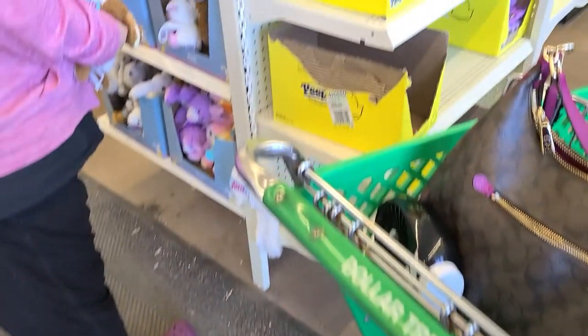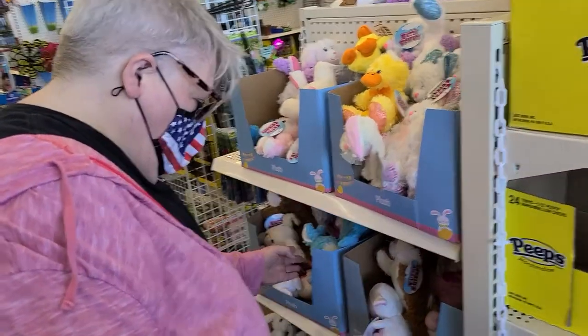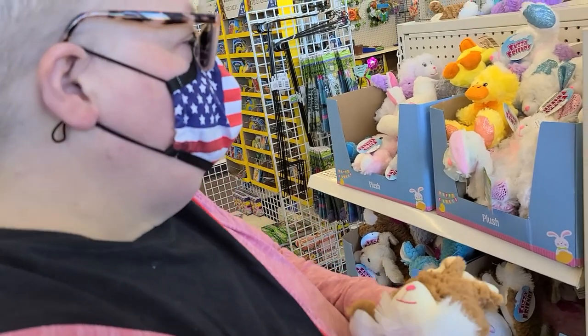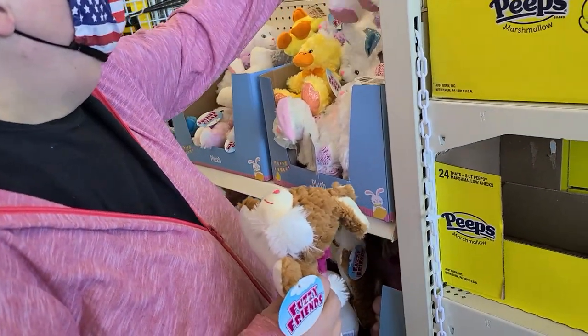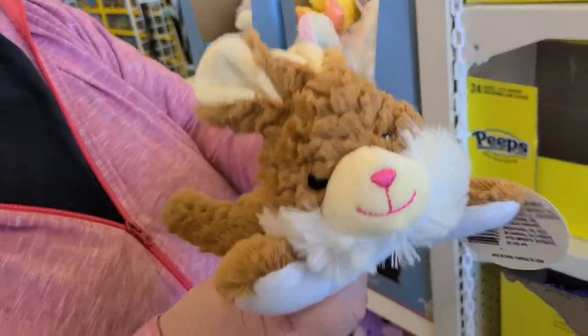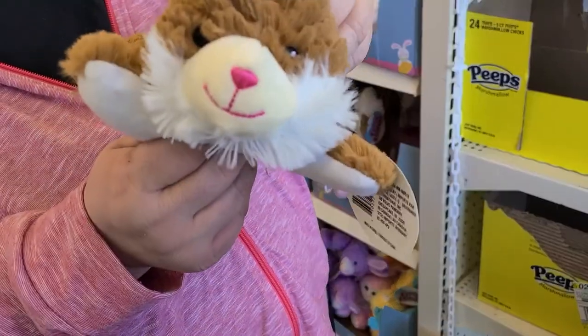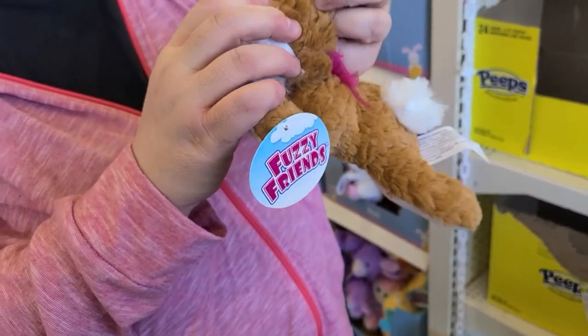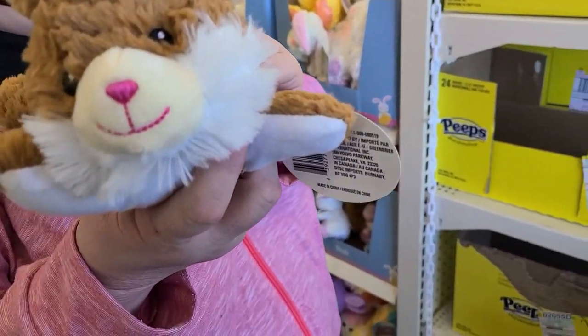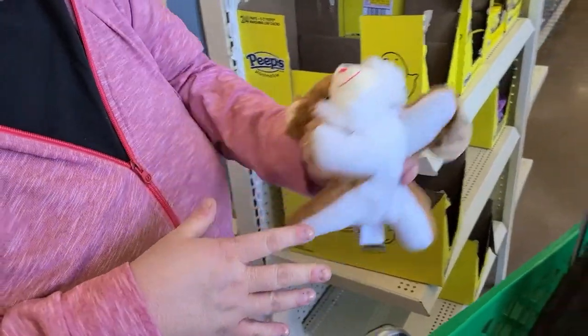All right, Melissa, where are you at today? I'm in Xenia. In what store? Dollar Tree. I'm going to get William a stuffed animal, because Katie asked me if I had one for him. She said to get one with no plastic, and this doesn't have plastic. So I'm going to get that for William.